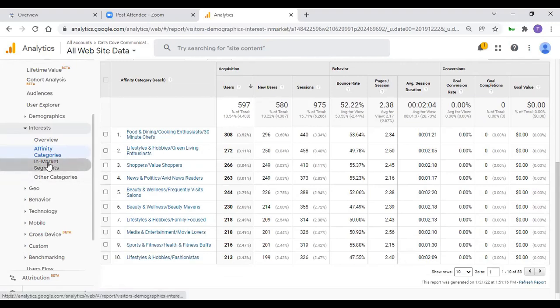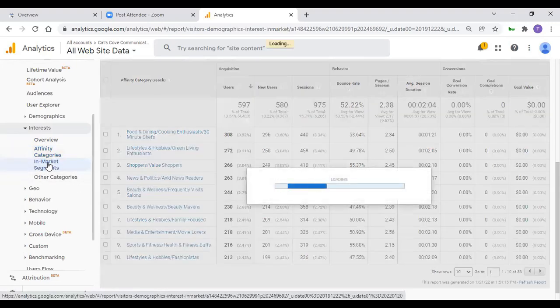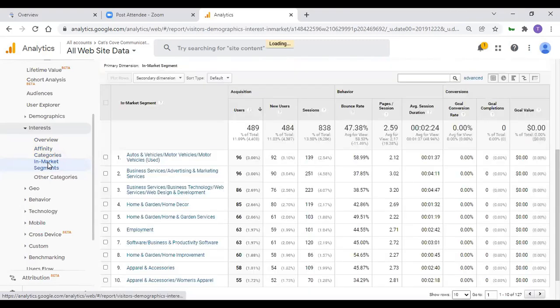When we go to in-market segments, I want you to look at this as well. Because remember, these are people further down the funnel, so to speak. So for some reason, people that are interested in used motor vehicles are further down the segment, but not surprisingly, people that are interested in advertising and marketing services.